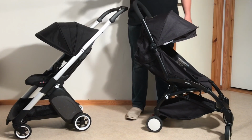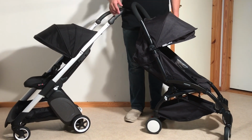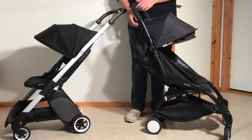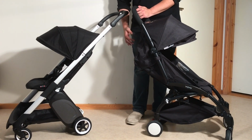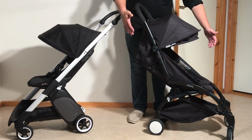Okay, I wanted to make a few notes on the central fold on the Bugaboo Ant. The central fold in this case would really just be those 2 white triggers there. It's not really a central fold, but I'll discuss that in a moment. The Babyzen Yoyo does have an actual central fold. It is the mechanism located under the seat, which is hard for me to show you here, but we have other videos which actually show that. When you depress that mechanism, the whole stroller folds itself together.